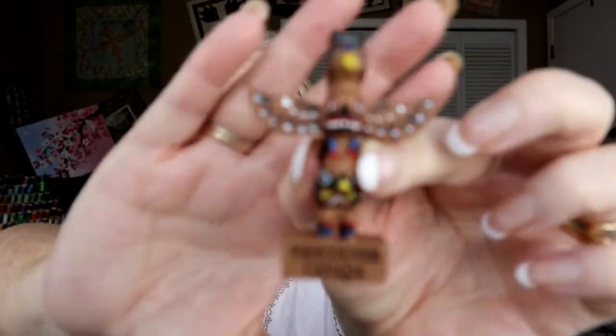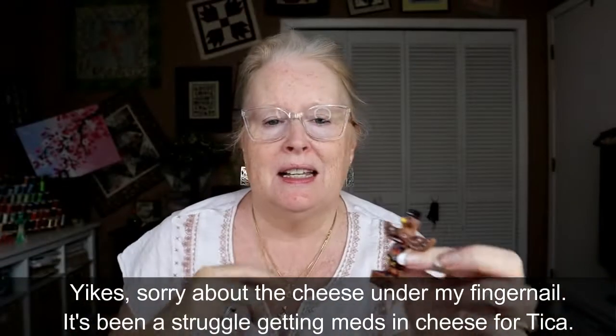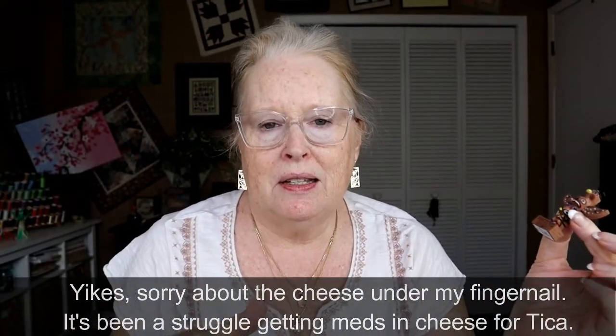All right, and then the last thing I have on my shopping haul, I feel like I'm missing a magnet. But the last thing I have is a totem pole magnet from Vancouver, BC, because we stayed the night in Tampa because we had such an early flight, and then we flew to Vancouver, which we had planned on doing and spending the night there instead of trying to do a fly and a cruise in the same day. There's just too many things that could go wrong, especially since the airlines had so many delays at that time, and COVID and so on.